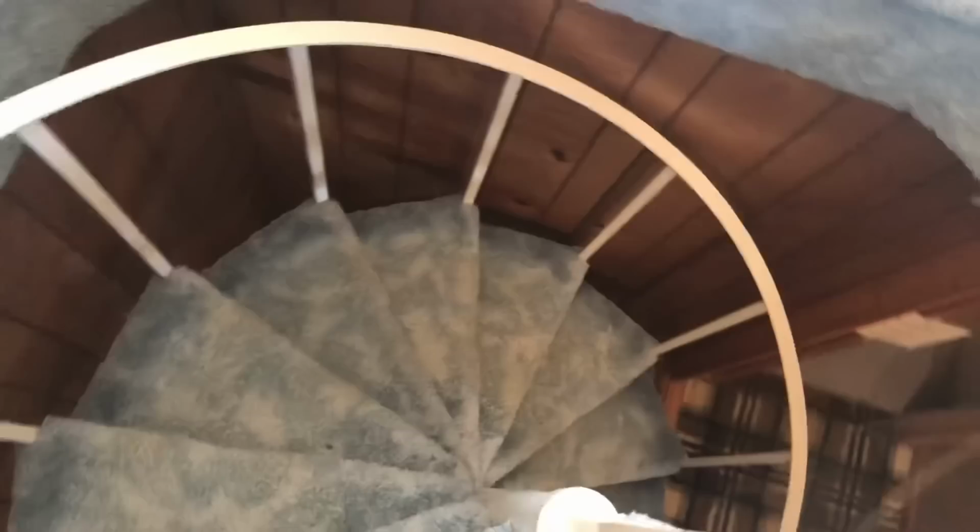Replace the carpet. Pretty cool. Anybody working downstairs? I don't want to fall down these things.